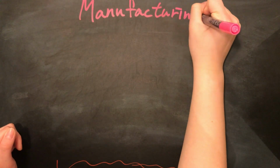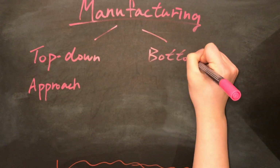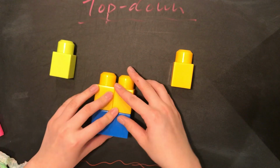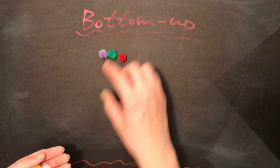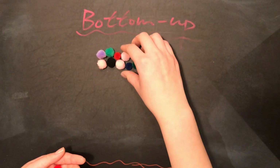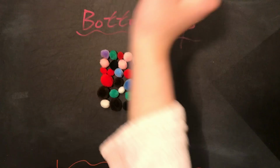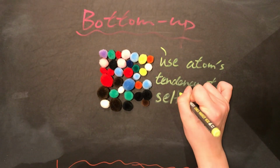And how do we make these materials? The two most common ways to manufacture nanomaterials are the top-down method and the bottom-up method. The top-down approach is where we remove unwanted parts of the original given substance to obtain the nanoparticles we want. The bottom-up approach is where we build what we want atom by atom, molecule by molecule, just like Lego blocks. We can use the tendency of atoms to self-align by initiating and controlling chemical reactions, and the atoms will automatically assemble into the shape we aim for.